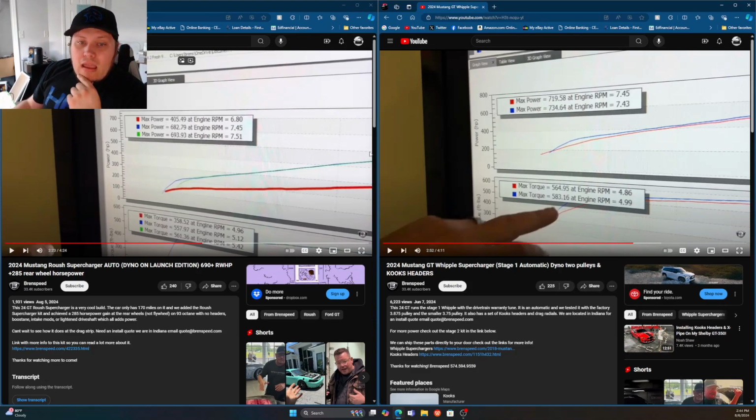So what I am most concerned about is why Whipple thought that, and they say this in an article and they say it to everyone, that the dual inlet design wasn't efficient enough to push a lot of power. I call baloney because I'm looking at it right here. Numbers don't lie. Sometimes numbers do lie, but in this case, these numbers don't lie, and they're not fudged.